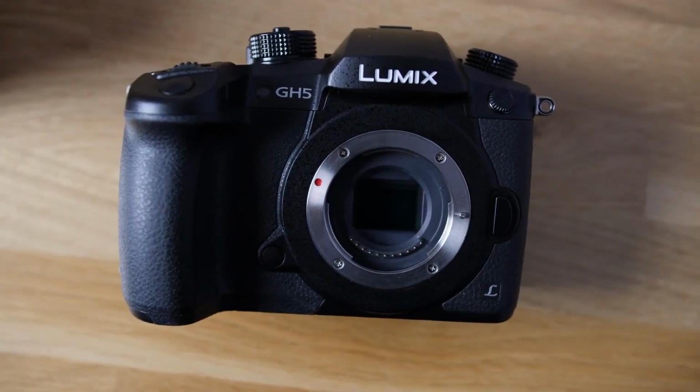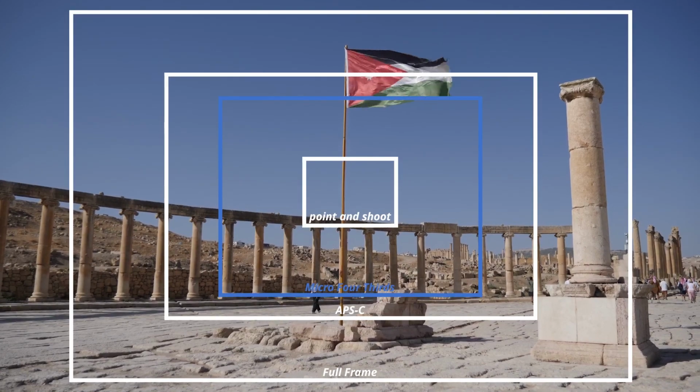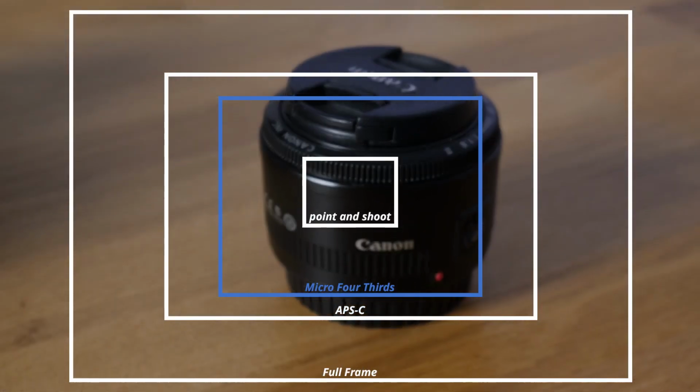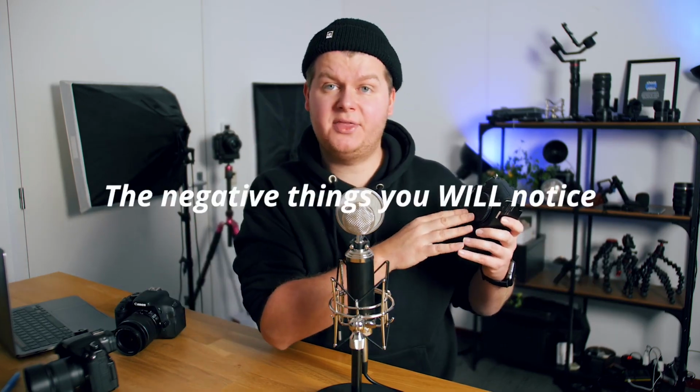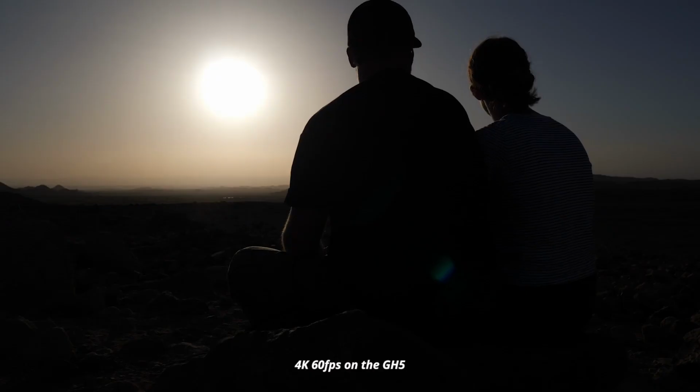For example, that you always live with a 2x crop factor. But you can forget that because that will be your new normal. Your 50mm lens will be a 100mm, but in your mind it's still a 50mm. But the negative things you will notice are the bad low light capabilities. It has a small sensor, so it cannot let in a lot of light.